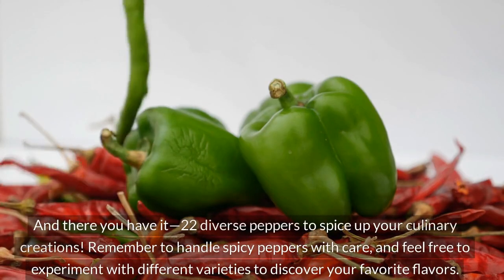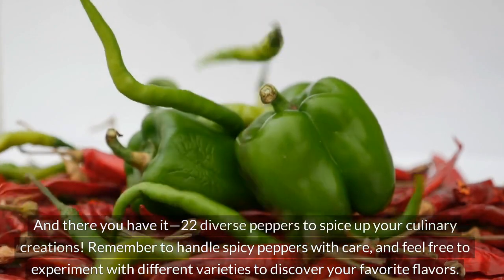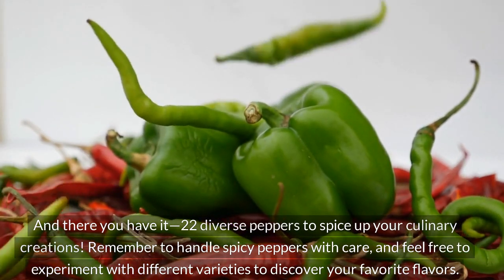And there you have it, 22 diverse peppers to spice up your culinary creations. Remember to handle spicy peppers with care, and feel free to experiment with different varieties to discover your favorite flavors.